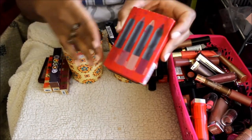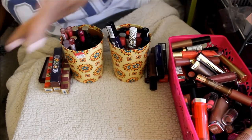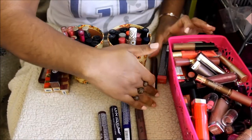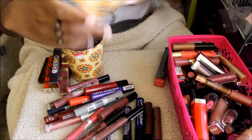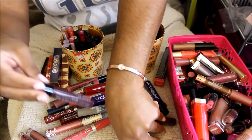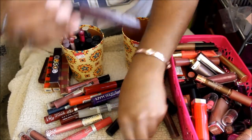By Beauty Bay collection, holiday collection from like two or three years ago. I'm keeping this. All of my NYX Liquid Suede, I have a decent amount of them. All my NYX Liquid Suede I'm keeping. So let's go ahead and get those out of the way. There is, what is this color? Soft Spoken, Vintage, keeping.